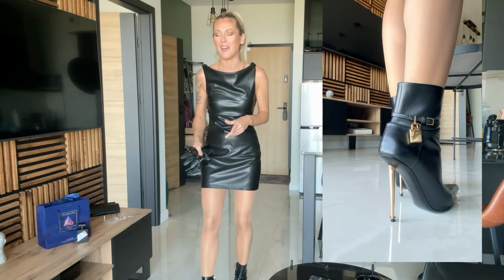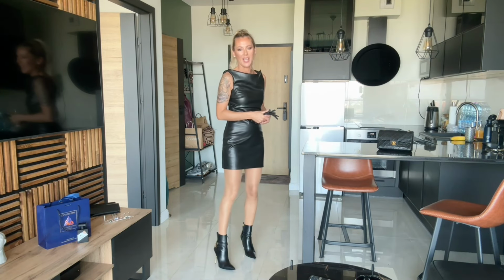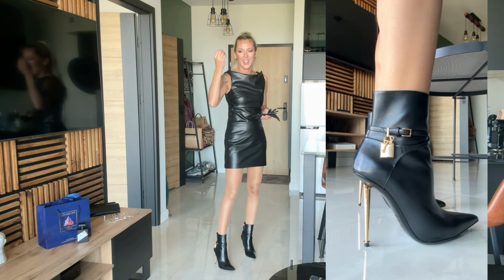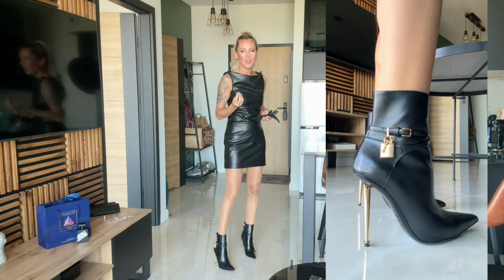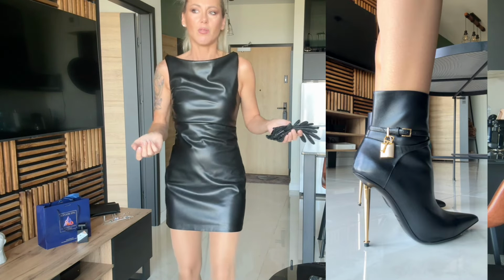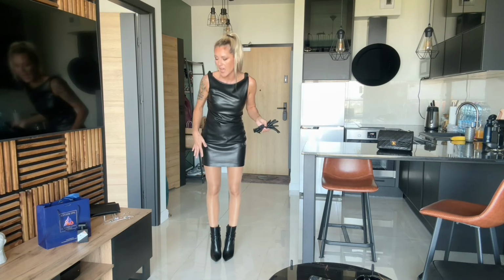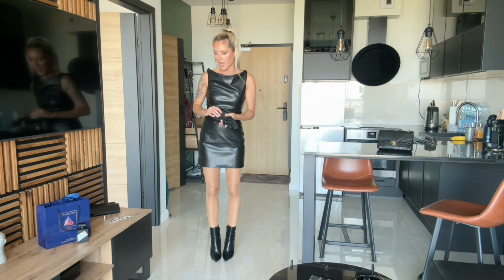They are very high, but not really heavy, but high heels, really high, super high. Tom Ford's have a very cool, long stiletto heel, which is gold, but they are quite comfortable to walk in. It is really okay, so I think that they will be the boots of today, and I would like to show you something else.